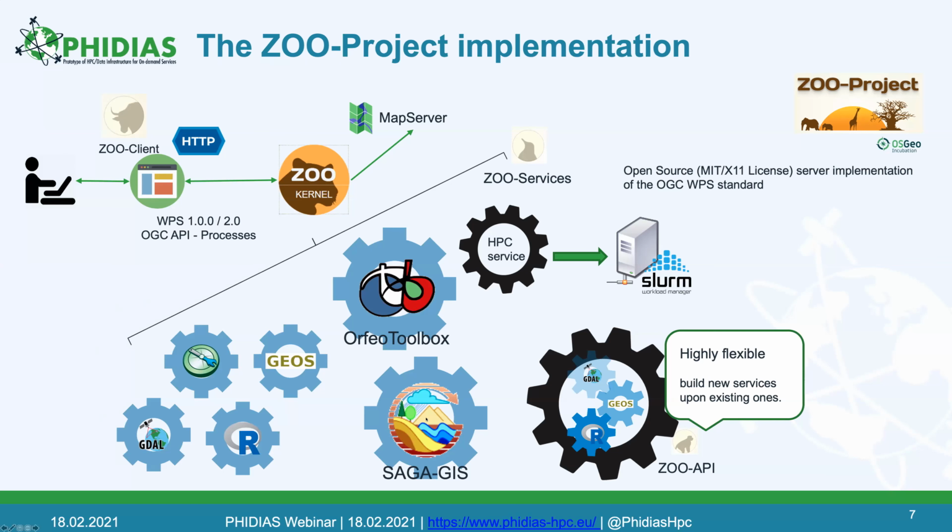So we focused on the Orfeo Toolbox and the SAGA GIS processing engine and automated the publication of all their applications as WPS services, and nowadays as OGC API Processes. Also, we have provided a ZOO-API, which is highly flexible. You can build up new services by combining multiple services that can be written, like in this example, in multiple programming languages, simply by using JavaScript on the server side. Last but not least, with the GeoSud project, we also implemented the HPC service support, which means that you only have a configuration file, and the ZOO-Kernel will be able to automate the execution of services, to schedule execution of services on the HPC by using Slurm and SSH.